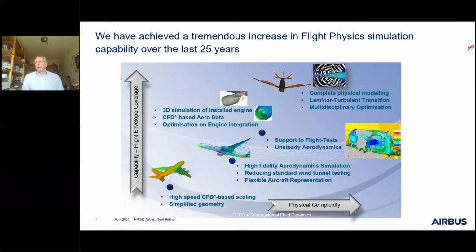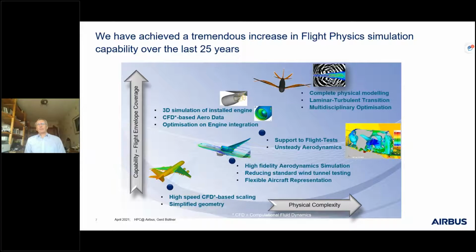Flight physics has done a lot in the last 25 years, coming from physical simulations in the wind tunnel, historically trying to emulate this on a very small scale linked to the capabilities of a computer, going more for 3D simulations since roughly 15 years, but always in combination with 2D, because it's too complex to do everything on a global scale. But if we would like to go on, we really want to have complete physical wind tunnel models available, including laminar turbulence, multidisciplinary optimization, all these to be done.